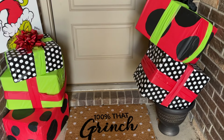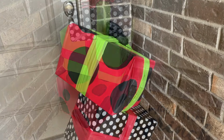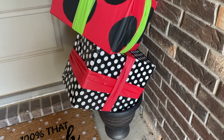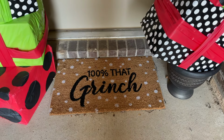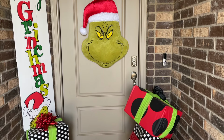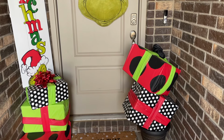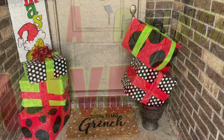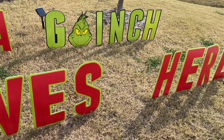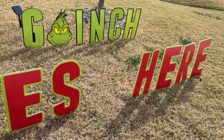The present topiaries are a DIY project I made last year using cardboard boxes and PVC pipe. And the doormat is from At Home. In the yard, we have this yard sign from Walmart. Short story, the Grinch's face was actually the letter R at one point, but it was a little windy the other day. That R is probably in Houston by now, but the show must go on.